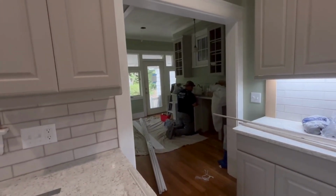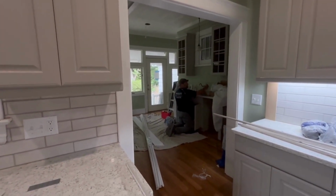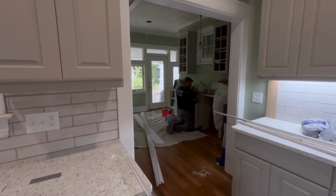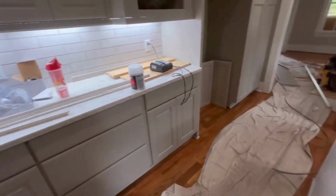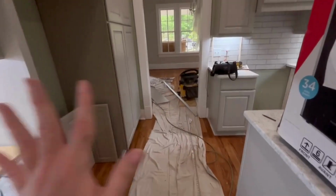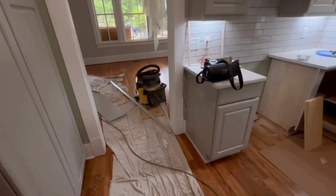Meanwhile, our plumber is hooking up our last sink. You can hear the air in the line. He's making sure everything works well. This one is already working. We've already put that to the test. Lots of little details happening.